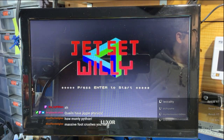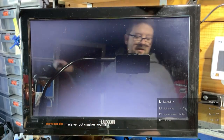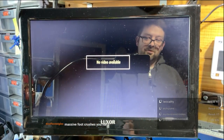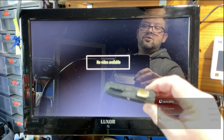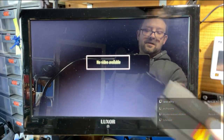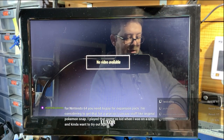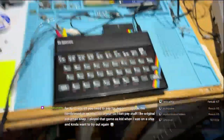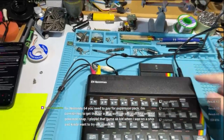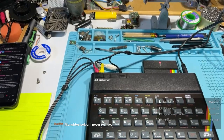Let's switch it off for a second and I'll show you what you do with modern day things. I've not tried this on this particular Spectrum, but we'll see. This is a DivMMC. It's a joystick interface and an SD card interface. We plug it into our Spectrum down here at the edge connector. And now hopefully when you power it back up, there we go.